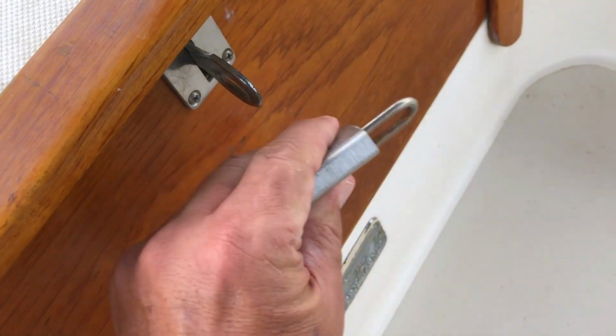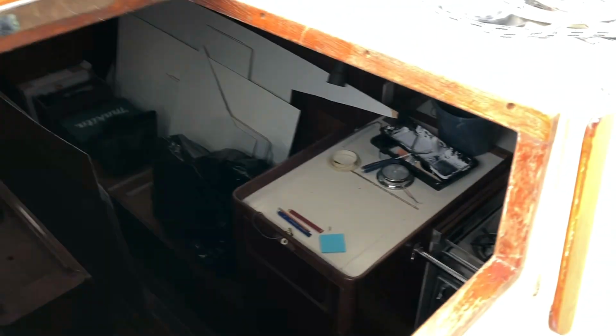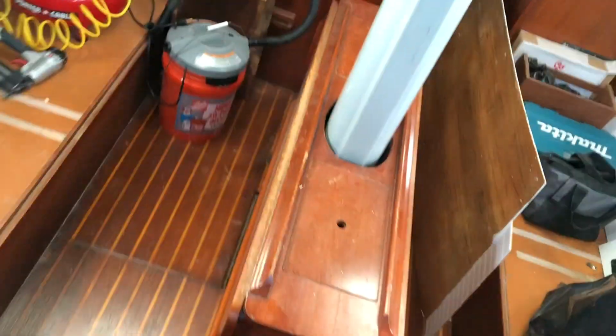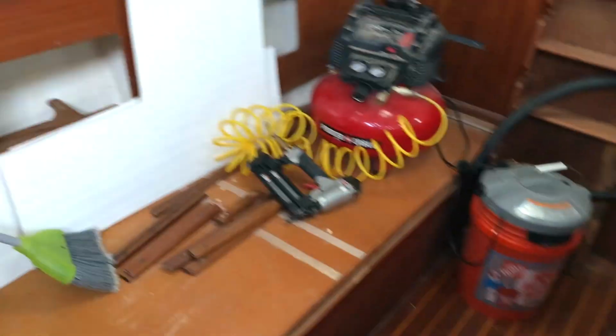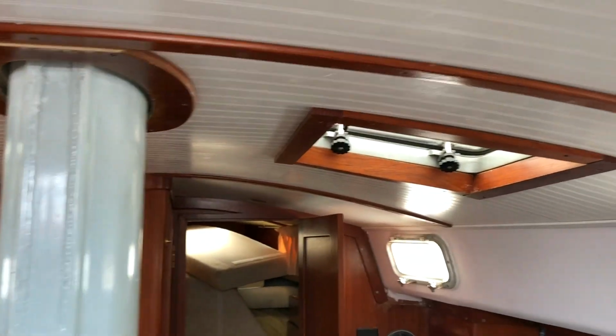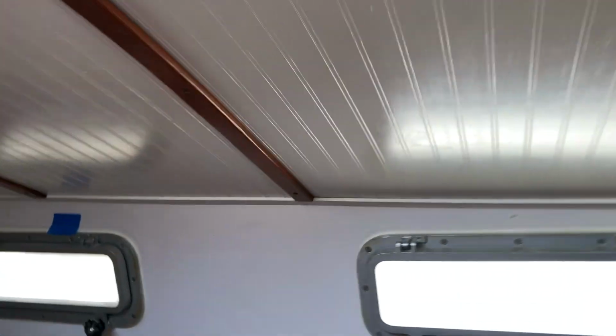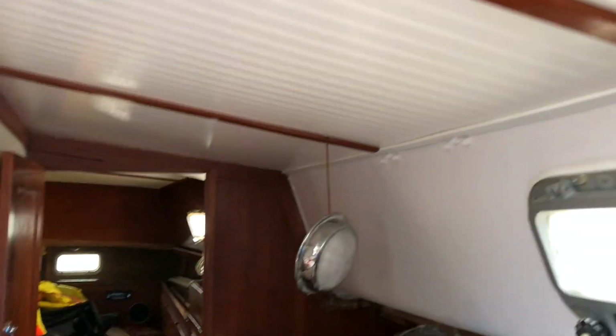All right, so let's go below and take a look at how things are below. See what kind of progress we've made. We've made substantial progress. As you can see, the trim pieces are back up. The battens are back up. All the way back. So we've made some significant progress thanks to Ted and his help.